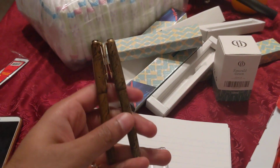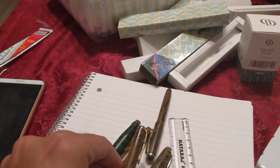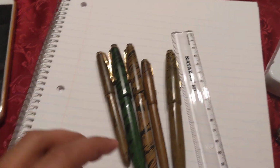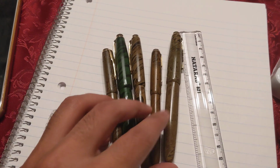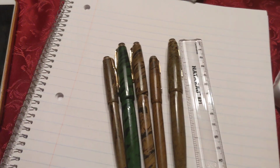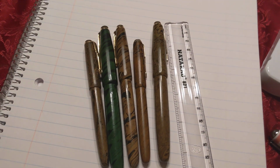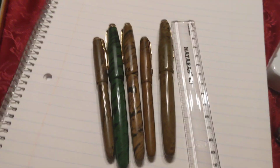These are the smaller ones. They are slim and very small. Let me compare them side by side. Pardon my language or pardon my explanation. I'm very novice when it comes to the fountain pen. This is my first review. Maybe I'll learn more words as I collect more pens. Maybe I'll gather more knowledge and know how to explain them properly.